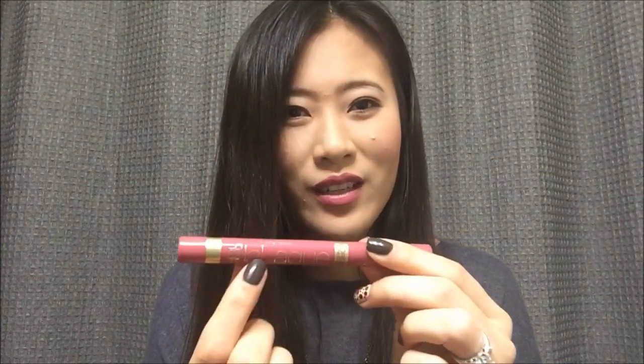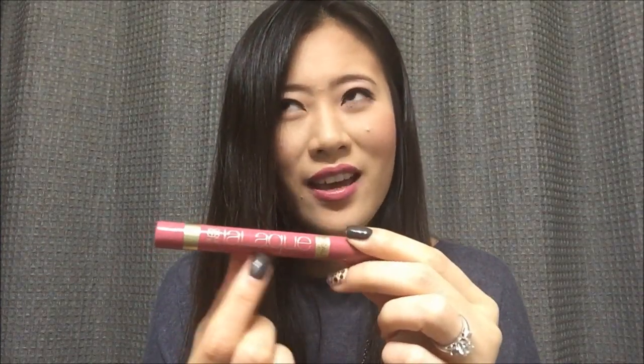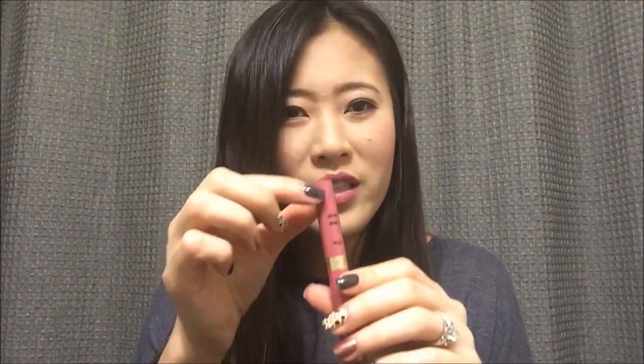The very last product is also very exciting. This is the L'Oreal Color Riche Lacque lipstick in the color Never Lacking. For whatever reason, I kept calling it Never Lacquering, but it's actually Never Lacking, spelled L-A-C-K-I-N-G. Anyways, that's not important. Here is my update.